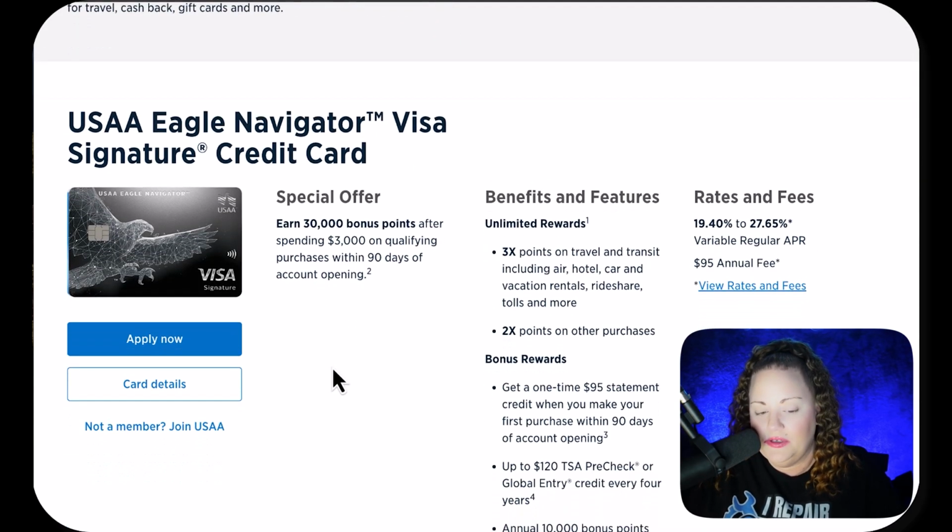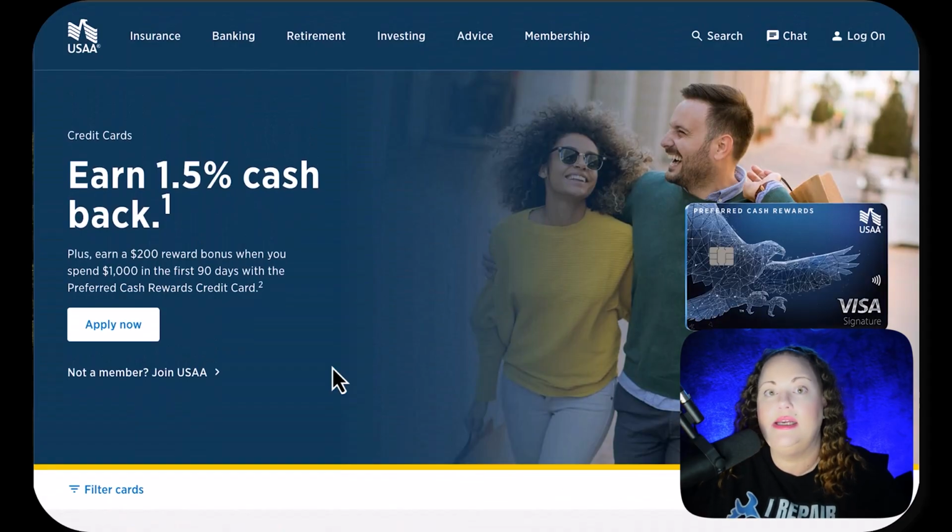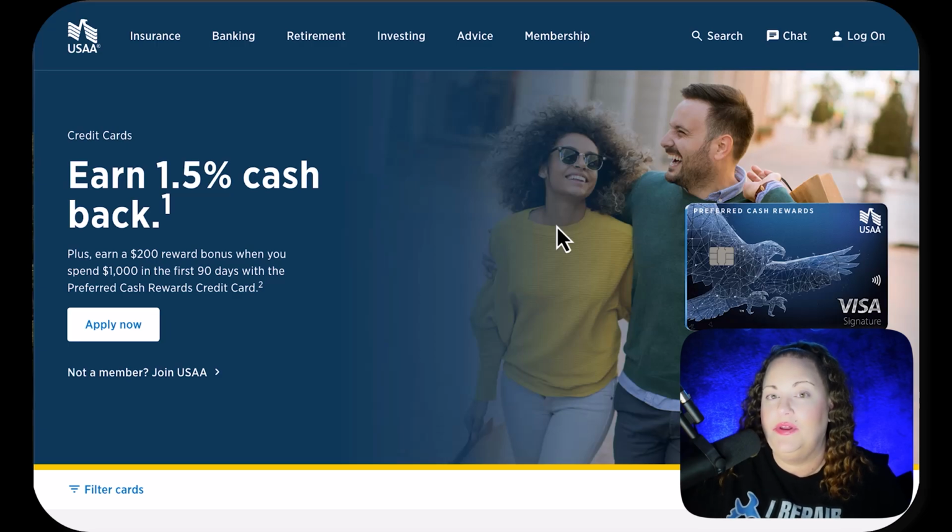Now, another Signature card, 30,000 bonus points when you spend $3,000. So again, bonuses and things are always changing, and sometimes you can negotiate terms or negotiate your welcome offer with them. You can just go to the chat feature on the website and see if you can get a better welcome offer. USAA is not necessarily known for their business banking. It's primarily for the personal side of things.